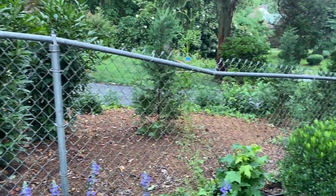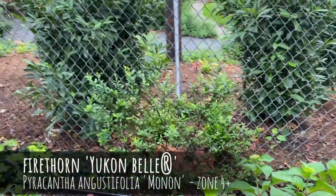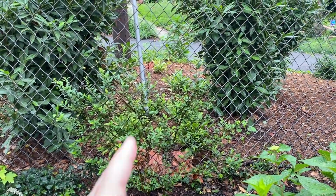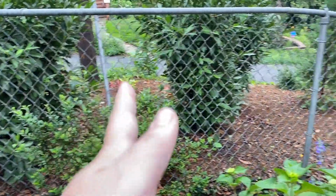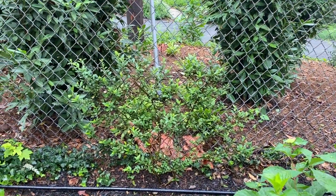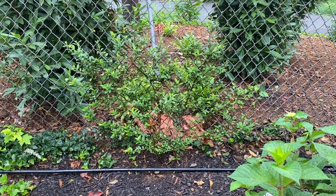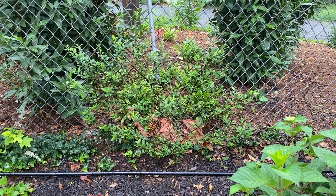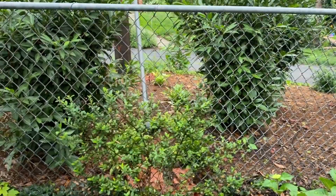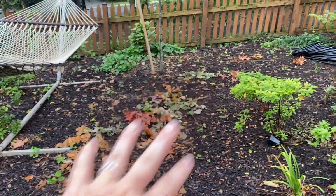We'll see. And then over here I have this pyracantha that I put on the fence. This is Yukon Belle, and it's putting on new growth tips also. So this will hopefully grow up and out and cover this section of the fence. And hopefully we'll have, probably not this year, berry set, probably not, because I didn't see any flowers on it. But next year, hopefully it'll flower in the spring and then have berries in the fall and start to cover up this fence.